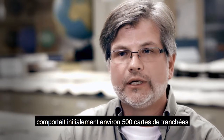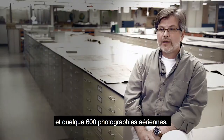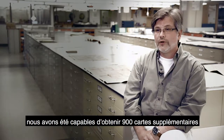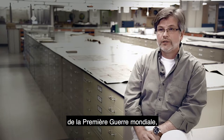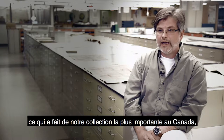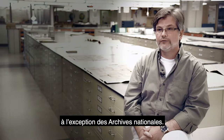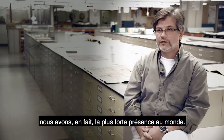The World War I collection here at McMaster originally numbered about 500 trench maps and about 600 aerial photographs. Back about half a dozen years ago, we were able to acquire another 900 maps from the world's leading expert in World War I military cartography, Dr. Peter Chasseaud of Lewes, Sussex, England. We were able to do that with a grant from the Heritage Ministry, and it's made us the largest collection in Canada outside of the National Archives. And because we've digitized those maps, we're actually the largest presence in the world.